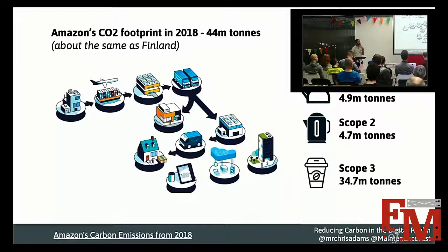Scope 2 is because Amazon have a lot of infrastructure which lots of people pay for. Is anyone a customer of Amazon Web Services here? Okay, half the room is using this, so that's what you see there. Also, they don't own everything yet, so they actually have to rely on other services too.